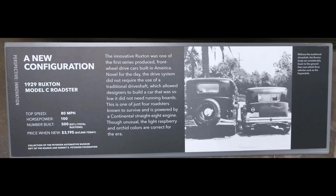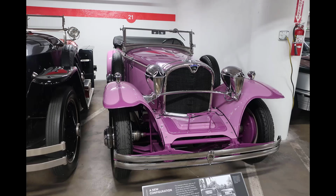There are features you need to appreciate as you look at the photos in detail on this particular car, the 1928 Ruxton Model C Roadster. It was front-wheel drive using a straight 8 Continental engine, and because it was front-wheel drive, it could be lowered to the ground. It didn't need the hump for the drive shaft, didn't need the differential at the rear axle, so it was much lower. There were an estimated 500 of them built, and only a couple survive. And the paint on this car is the original paint.